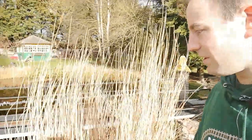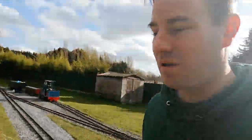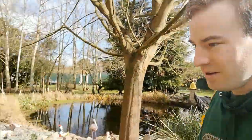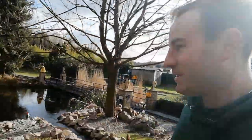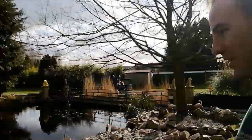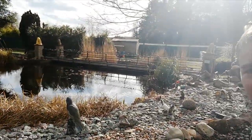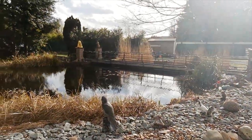Now we're on the other side of the bridge. So what I'm thinking is if we get round there in time, we can see the Black Five cross the bridge, and then we'll go over to where there's some more locos we can see. So I'm just going to cross the track. I've checked nothing is coming, and we're almost about to see the Black Five cross the bridge. Jeez, the Black Five is just behind the trees. Here we go, it's coming now.